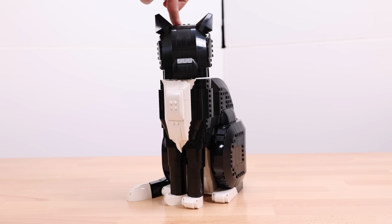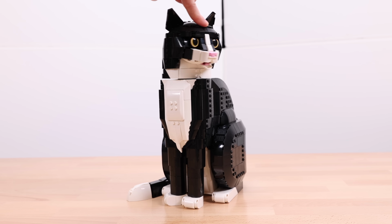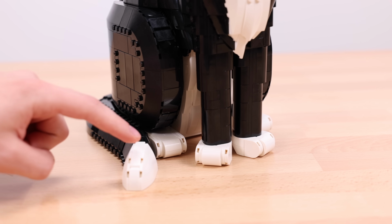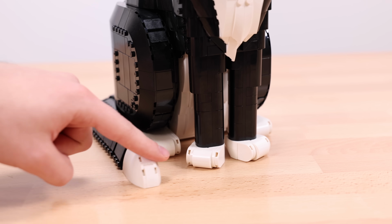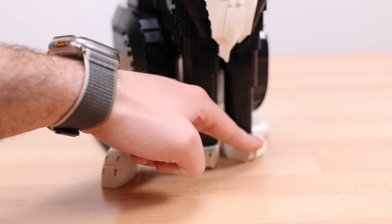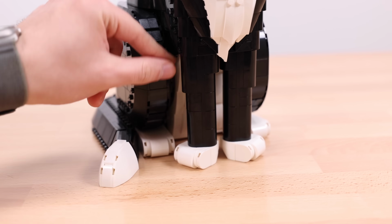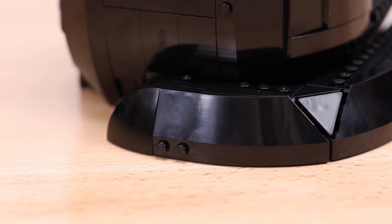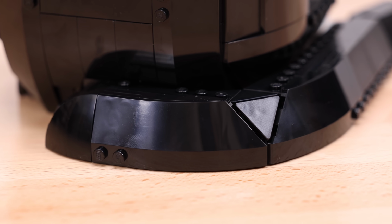Now, in terms of functionality, the cat's head can fully turn 360 degrees. That's totally not creepy at all. Some other functionality is the little end of the tail can move, as well as his or her paws can also be adjusted. Honestly, not that much adjustment here. It's really just a standalone placement type of set. You're not going to be moving this all that much.